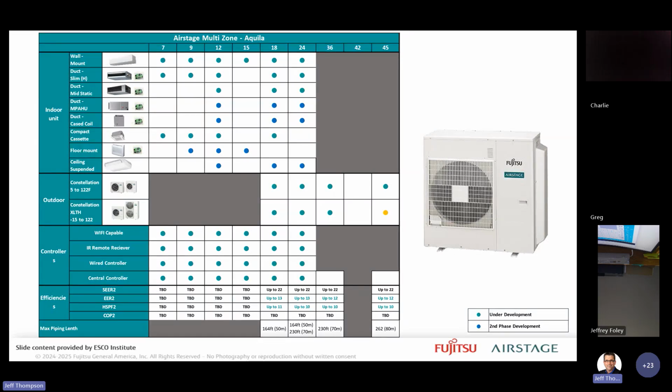So you're going to have wall mounts. You're going to have slim and mid-static ducted. Multi-position air handlers for multi-zone systems. Guys, we've been asking for this for quite a while. The Distributor Advisory Council for Fujitsu, and they're finally bringing this in, so you won't have to go all the way to a J series to do a multi-zone with multi-position air handlers. So we'll be able to do that now, and they will come in 12,000 BTU, 18,000, and 24,000 BTU capacities.